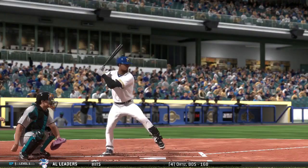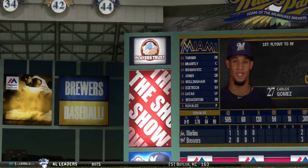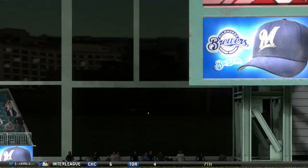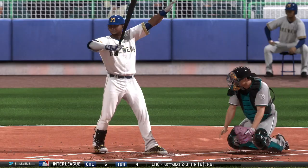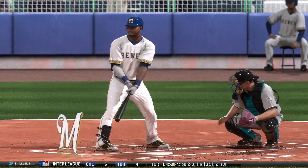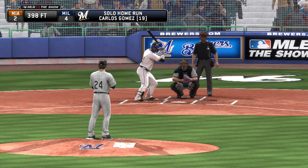Wow, they've definitely gotten after it here to start this inning. That's back-to-back home runs now to the first 2 hitters. On the mound, he's got to be saying, you got to be kidding me. Juan Francisco will stand in here. He doubled his first time around.